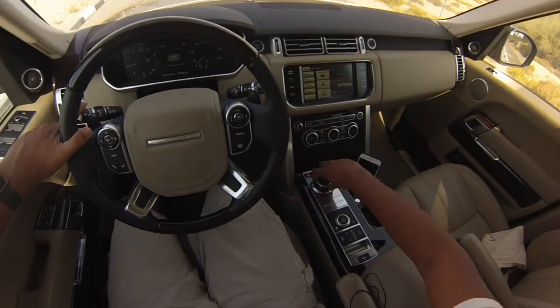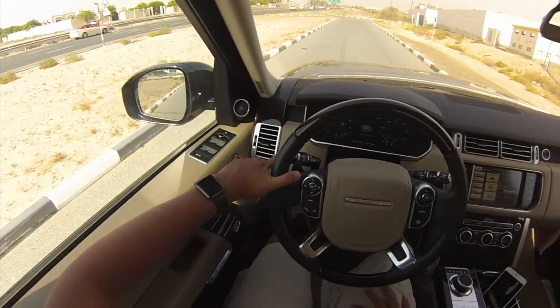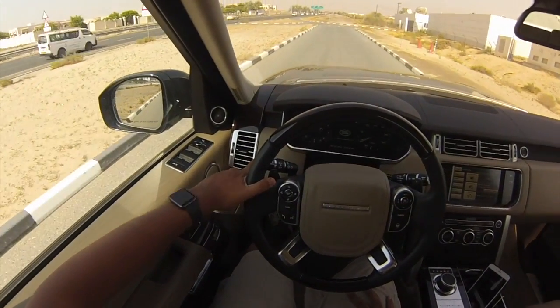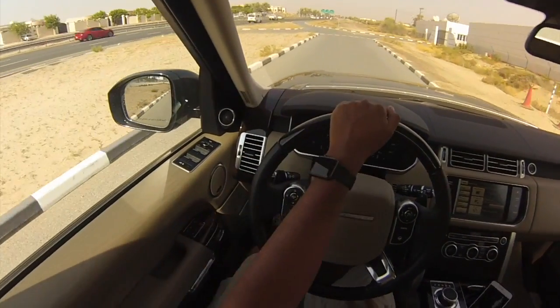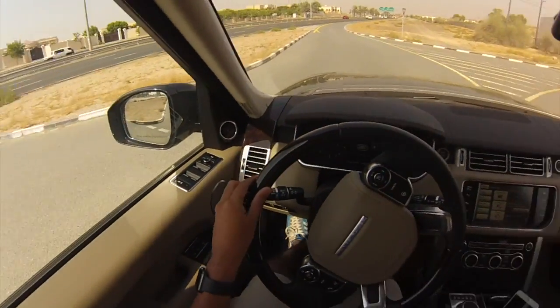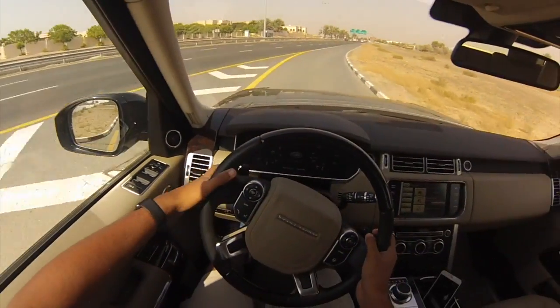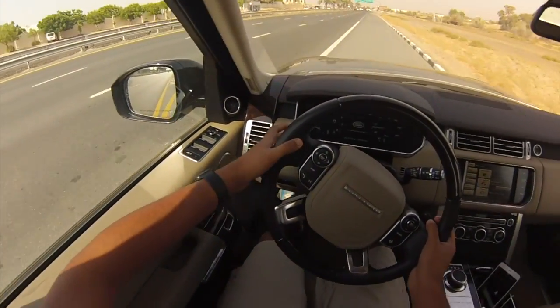I'm going to put it in D, and if you notice, most cars just go straight into D. There's no chance of it going into sport. And we're away. Driving this car is very much like driving a Rolls-Royce. And that might seem like a really ballsy statement to make, but I'm going to quantify it.